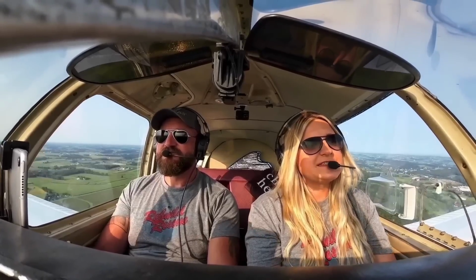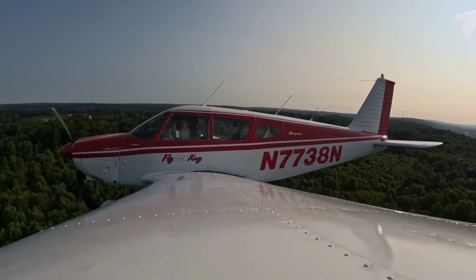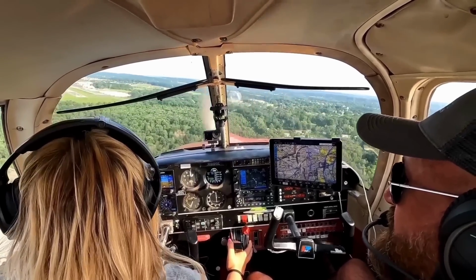Chester County traffic, Cherokee 7738 November is on the 45 entering a left downwind runway 29er full stop, Chester County. Chester County, Cherokee 7738 November is final runway 29er full stop, Chester County.